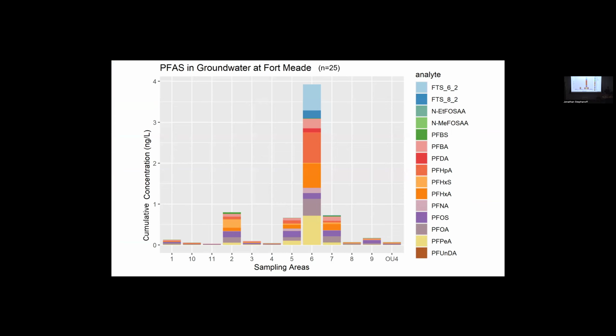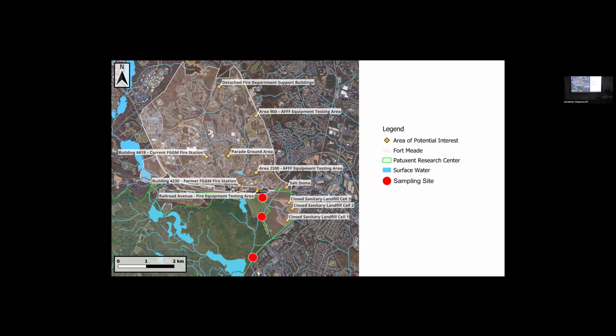So this is the area that had some of the highest concentrations, and it's this analyte 62FTS that was in common with plant samples at site 3 that led us to conclude that this site actually was influenced more by surface water than groundwater. So you can see that this area where it says current FGGN fire station is near a stream, which is perhaps responsible for depositing these compounds at site 3 and not at site 1.